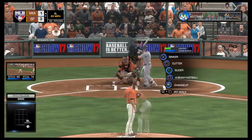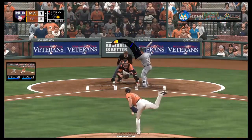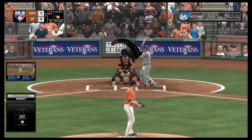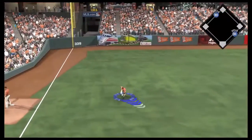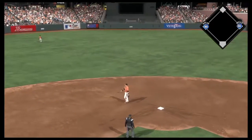He'll hold off on the slider to start the at-bat. It's ball 1. And a strike to even the count. 1-1. Here it comes. Runners going. Tries to dump this one out to left, and that'll get down for a base hit. So now they'll have runners on the corners with 2 away.